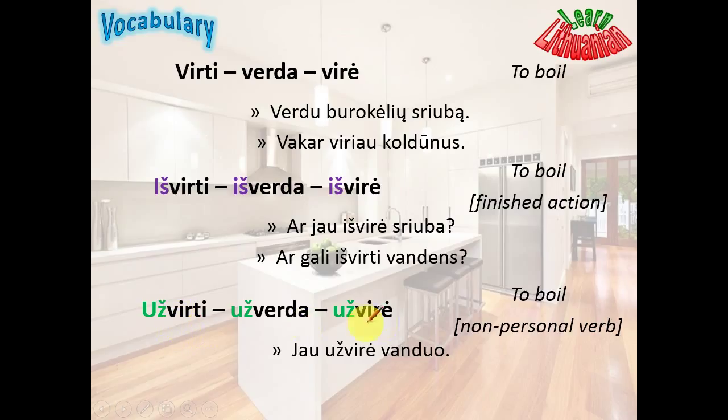Užvirti, užverda, užviri. To boil. The water has already boiled. Jau užvirė vanduo. Or you could, again, change the order of the sentence. Vanduo jau užvirė.